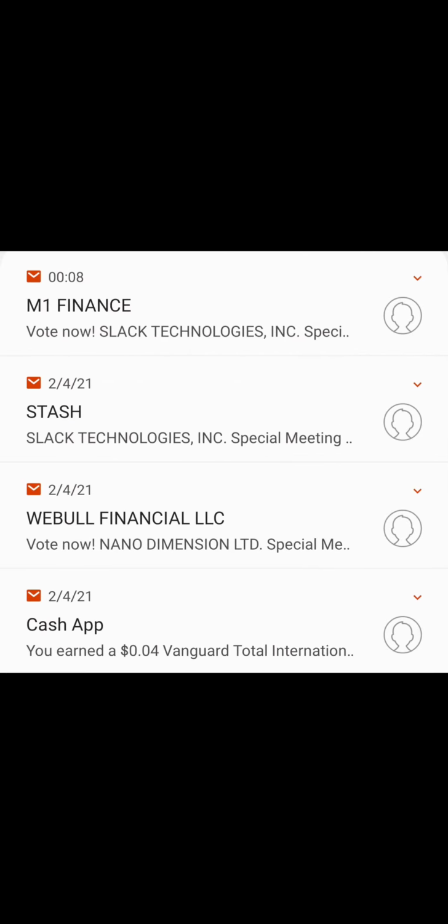Then we got Katoshu. I'll probably butcher that. Shares rise nearly 200%. They brought in revenue of over 40 billion yen, I'm sorry, in 9 months, up a 49% year-on-year raise. Then if you own Slack or work, you've got meetings and votings coming up, so you want to attend that.